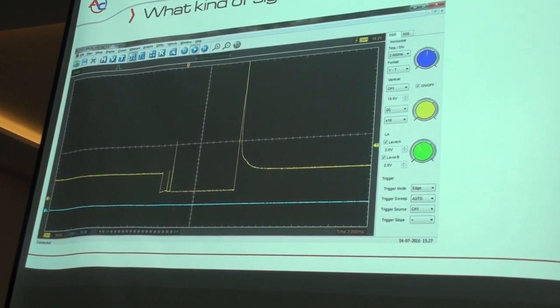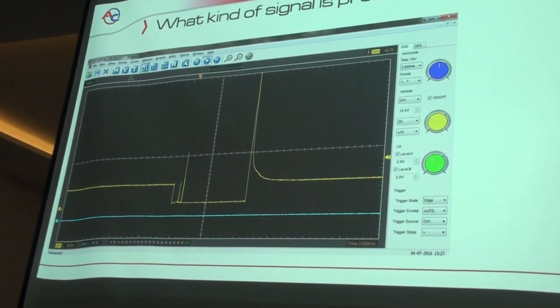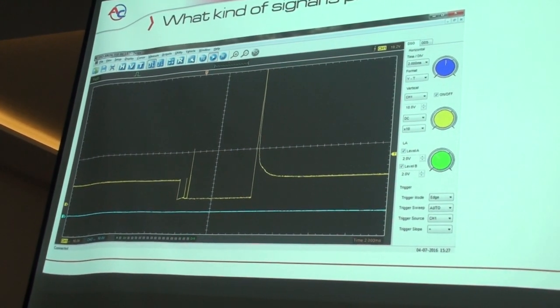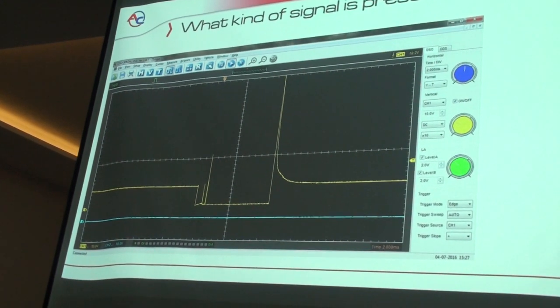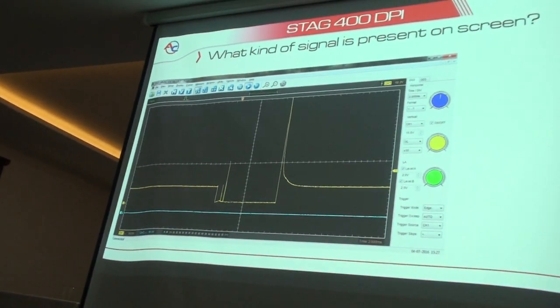And if you want to convert a car that is not on the list, you should connect an oscilloscope, record this type of signal and send it to us or to our distributor, and they send it to us, and we'll check that this signal is correct and that we can try to convert it.